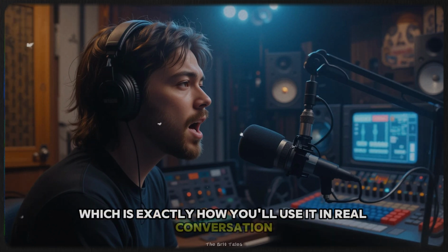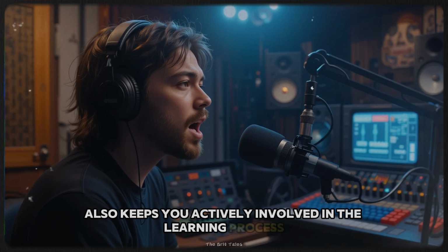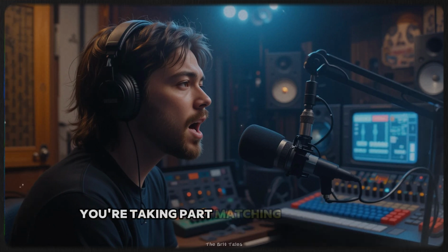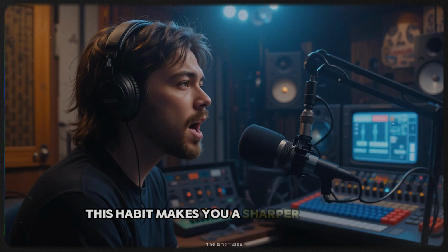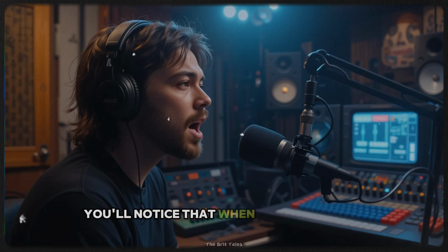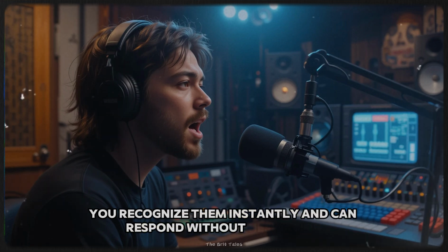Speaking along also keeps you actively involved in the learning process. Instead of passively listening, you're taking part, matching your timing to mine, and training your ear to catch every small detail in the sound. Over time, this habit makes you a sharper listener and a more confident speaker. You'll notice that when you hear these words in real conversations, you recognize them instantly and can respond without hesitation.